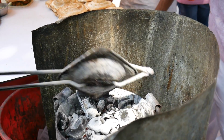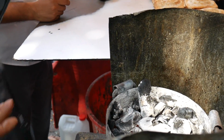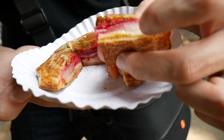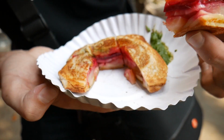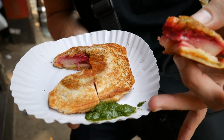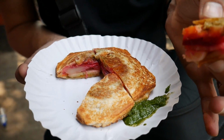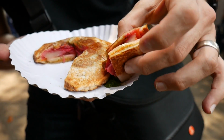So they put it in a little sandwich press and right on the charcoals and just turn it on those charcoals. So I can see some cucumber, I think there's some onion, it looks like potato, some beetroot, some tomato, and then there's a big blob of chutney on the side, and I can see more chutney in the top there just by my thumb.